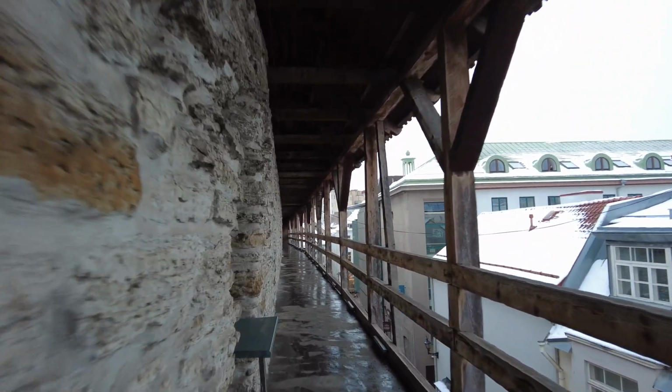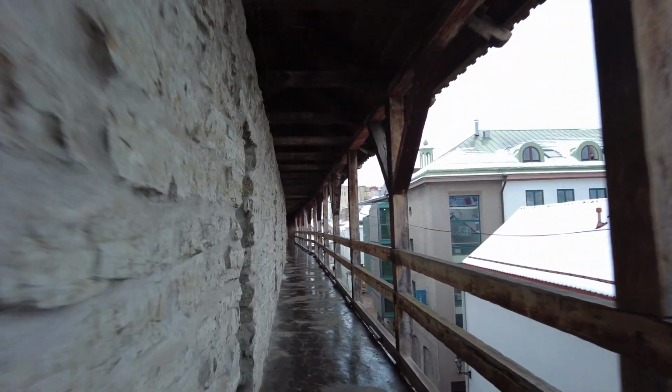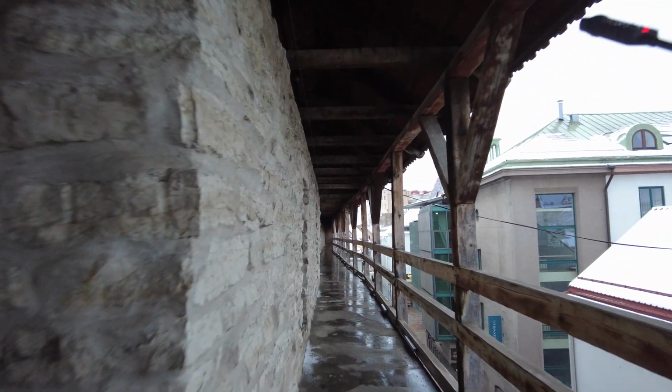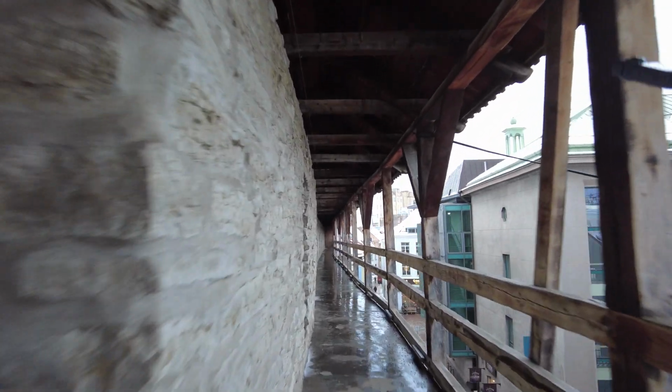7. Toompea Castle. Originally a medieval fortress, it now houses the Estonian parliament. The castle offers a fascinating glimpse into Estonia's political history and provides stunning views of the city from its vantage points. 8. St. Mary's Cathedral, Dome Church.